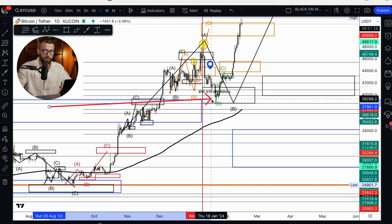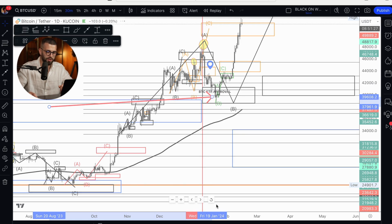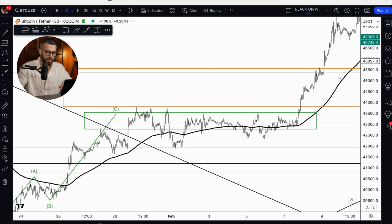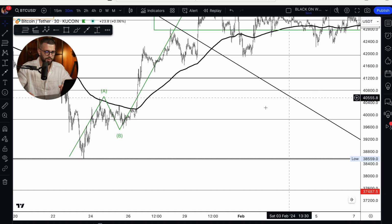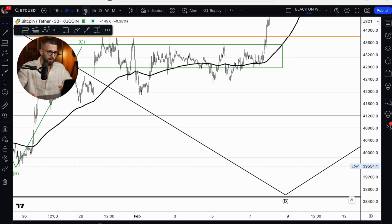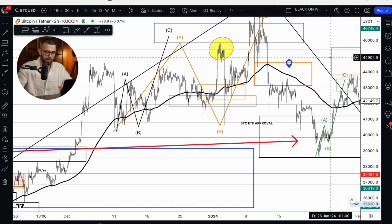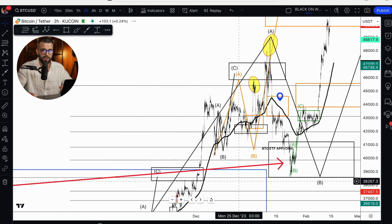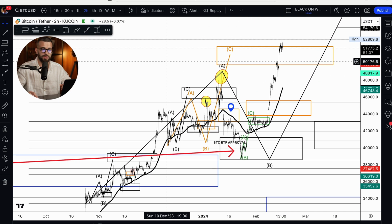As you can see over here, we had even a smaller sequence, which I want to show you, out of this buying zone, which is the green one. Now we are in the 30 minutes chart, the green one, this one, which perfectly finished too. And then we saw Bitcoin basically going up for 20% and finishing finally the ETF sequence, which was the one that was open since the ETF launch.